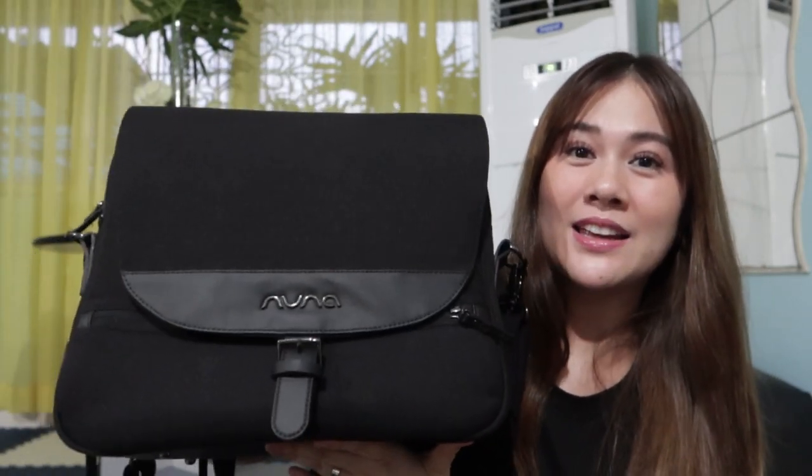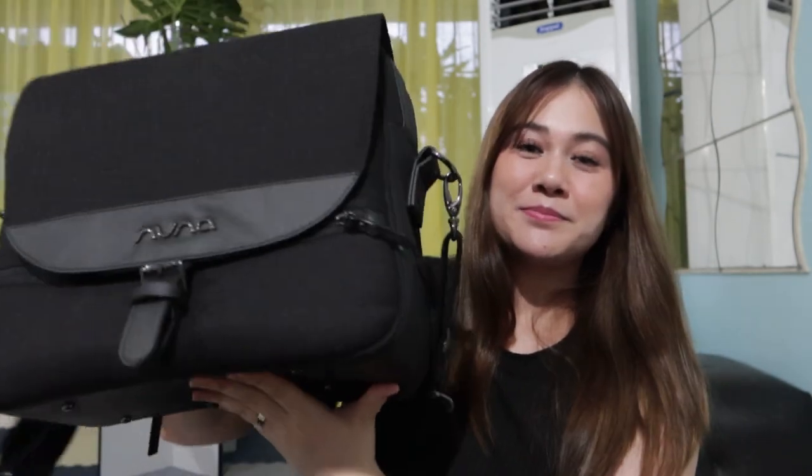Since Corky is a boy and Mark is, alam niyo na, lalaking-lalaking image niya. Hindi nakakahiya pag bit-bit niya to. And hindi halata na baby bag and diaper bag. So, it has a very modern and professional look to it. It's also in the pricier side of a diaper bag. Yun lang ang con. Pero if you're willing to invest and if you have the budget for it, I suggest to go for it kasi it'll be a helping hand for your husbands and your partners.